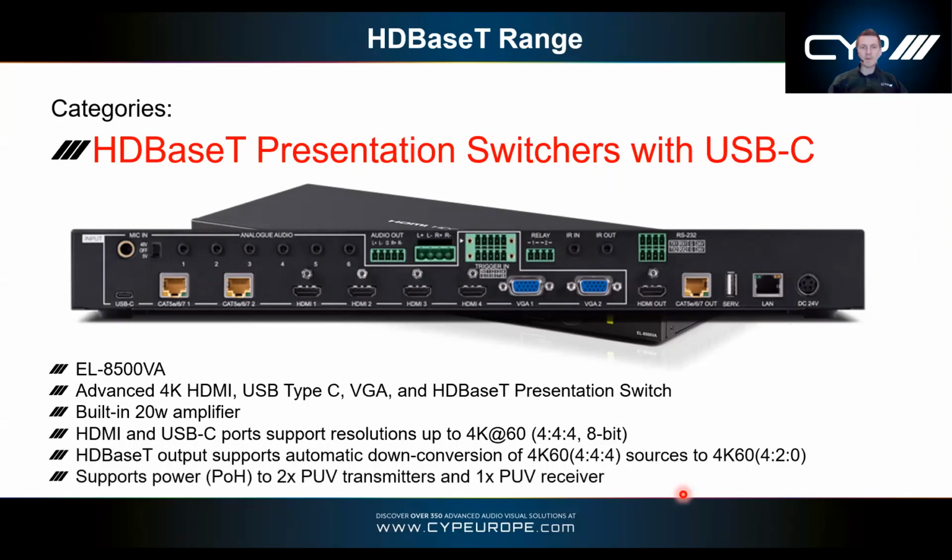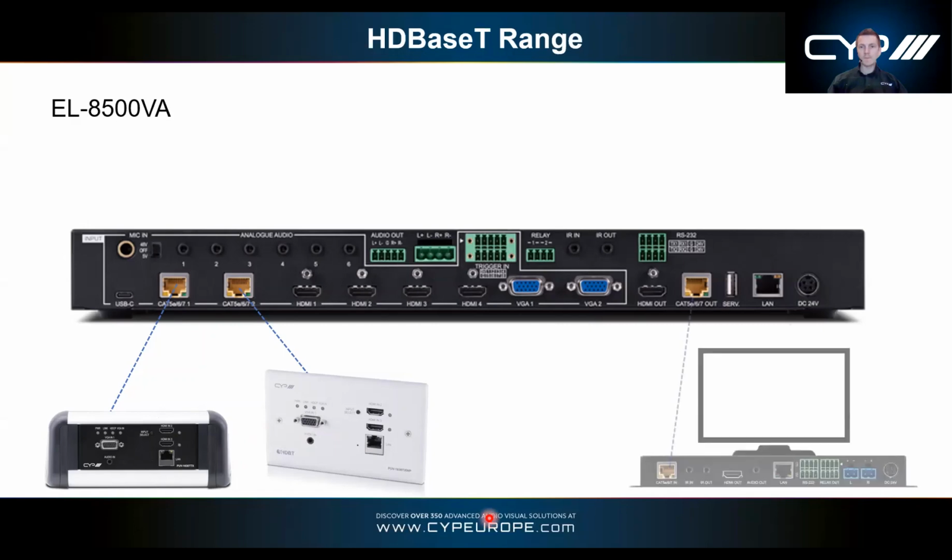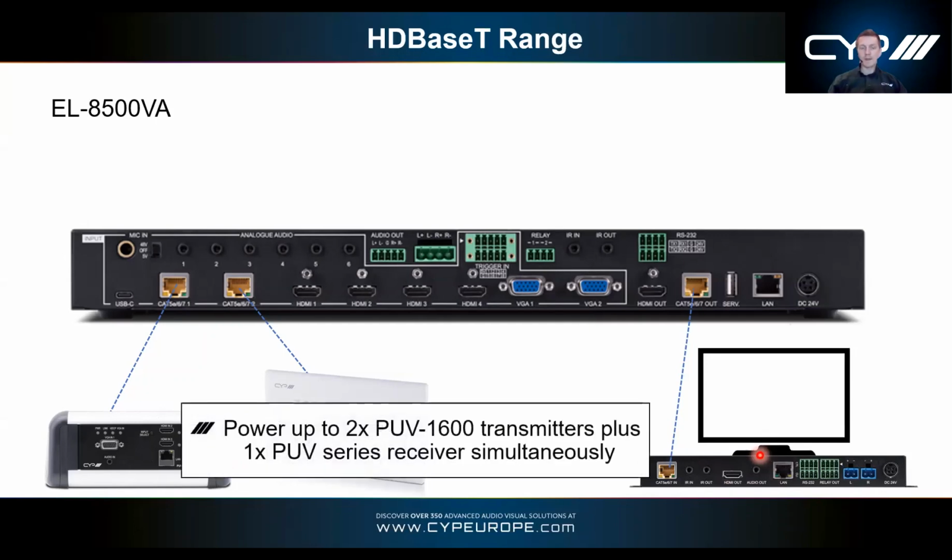We'll look at that on the next slide, but this unit can power, as we move on to the next slide here, 2 of our PUV 1600 series transmitters, as we're showing here on the bottom left-hand side. It can simultaneously power any of our PUV receivers. In fairness, this receiver here would power itself because it's 1600 series, but this could work with a standard PUV receiver. And again, it can power all 3 of those at the same time. So very flexible in terms of how you can use the system.